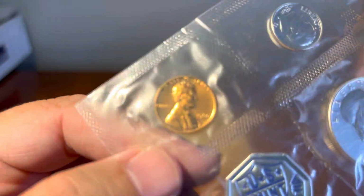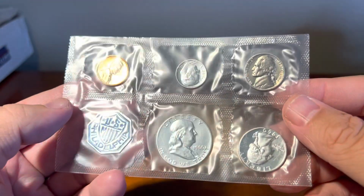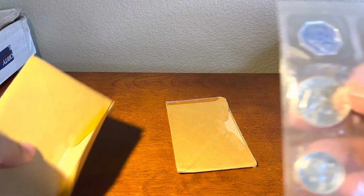And it looks like a large date. You could find small date in here as well. Small date Lincolns are worth a little bit extra. Yeah, the quarter has some cameo on there for sure. Yeah, no overdate or nothing spectacular variety wise for the Lincoln. All right.